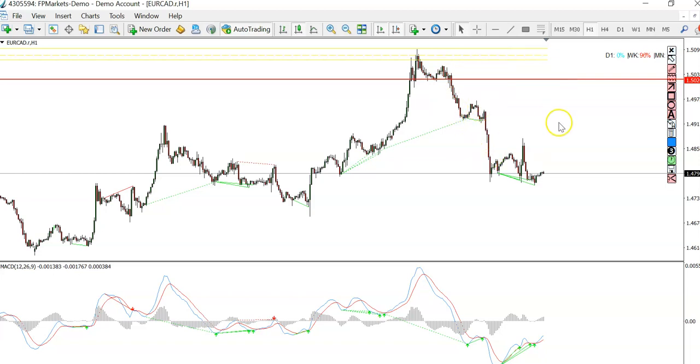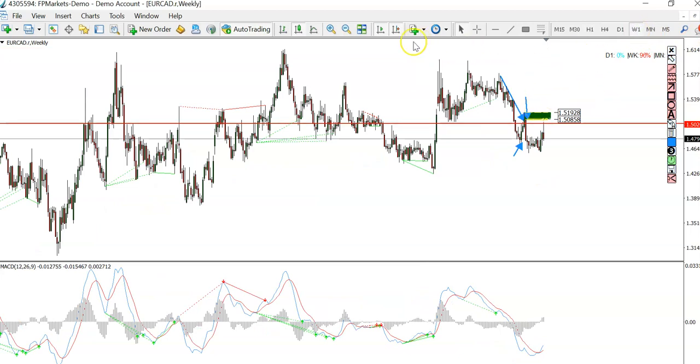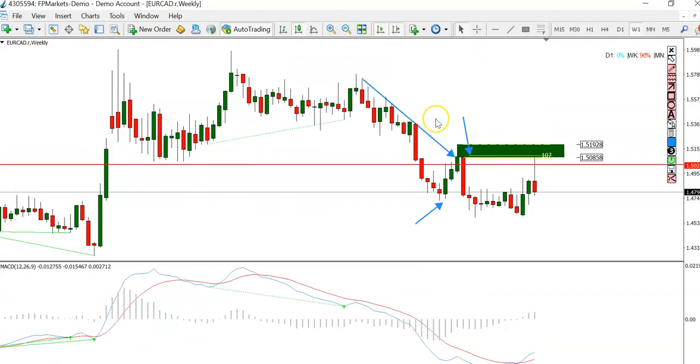So great setup on the Euro CAD. Textbook one for me. This is really a textbook one that I love. This area here, you can see you had this huge rally up into it, a sell off, this huge sell off here. This is indicating a lot of selling pressure here on the higher time frames.